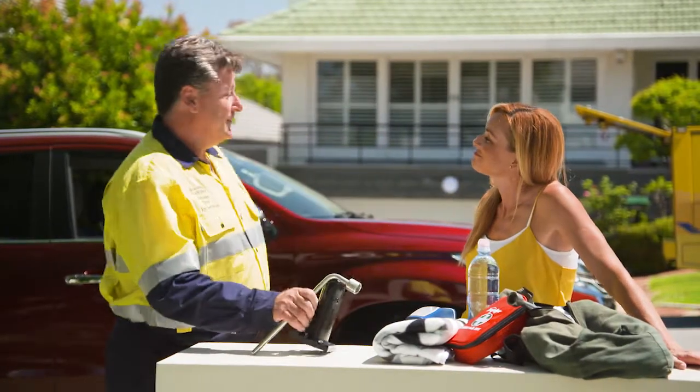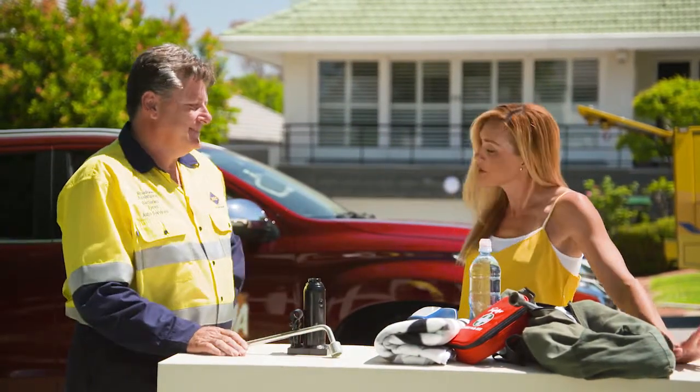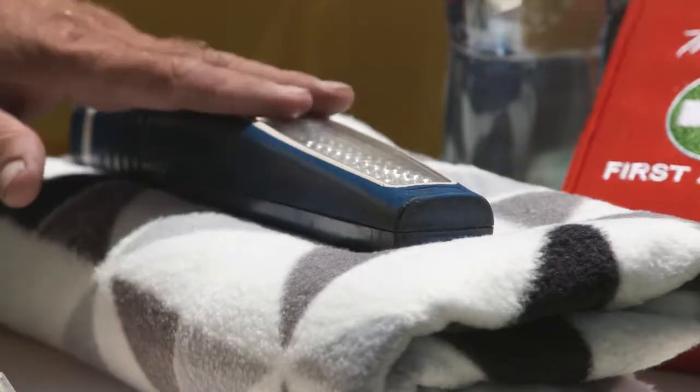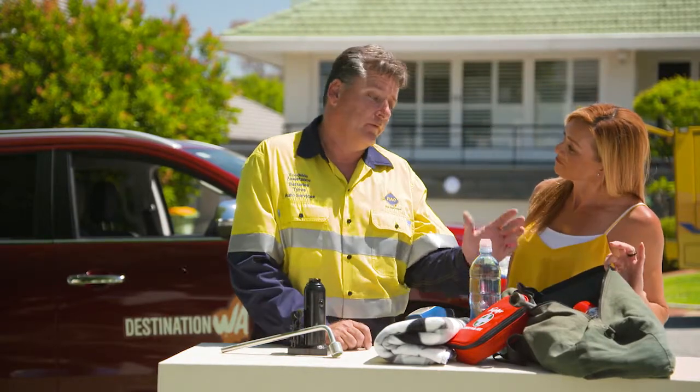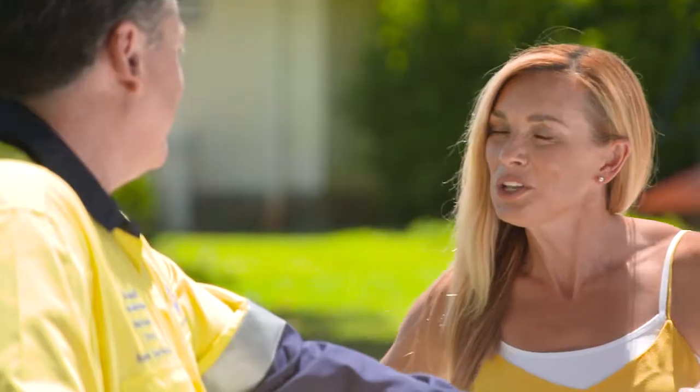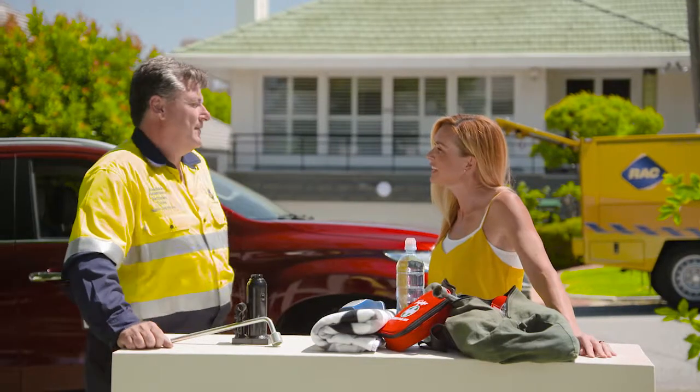Hey, Chrissy, nice big car. Yeah, it needs to be, doesn't it? What do you think of my toolkit? You got your blanket, torch, first aid kit, got your tools in order there, and of course, the most important thing, water.